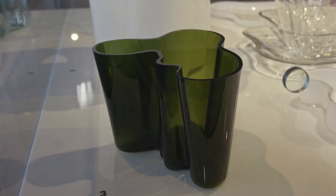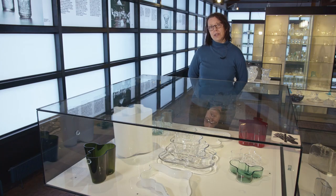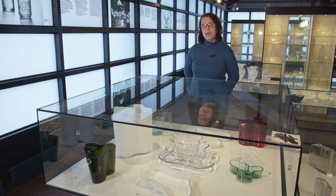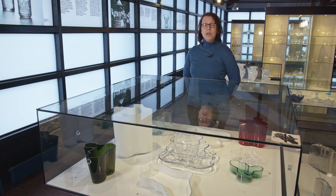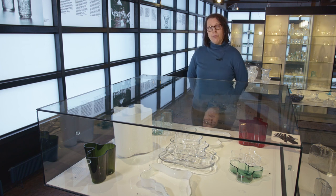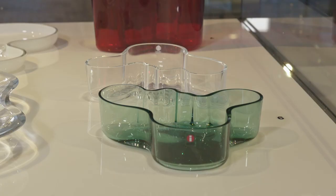The most well-known item of all the Iittala products is the Aalto vase. The Aalto collection was designed already in 1936. It was designed by the famous Finnish architect Alvar Aalto and has become a timeless symbol of Nordic interior design. All the Aalto vases are mouth-blown here in Iittala.